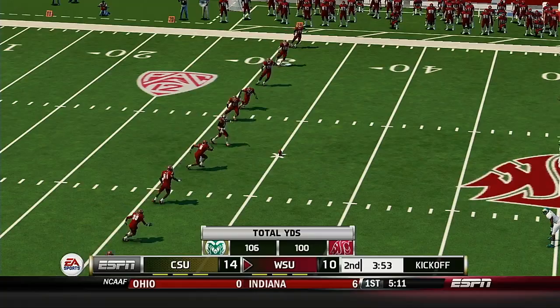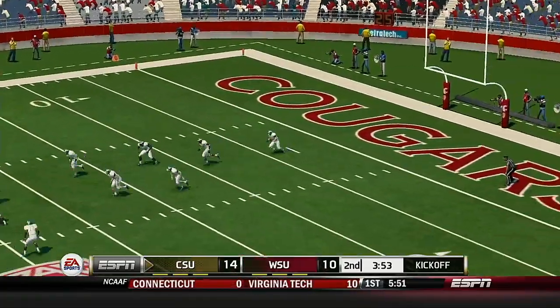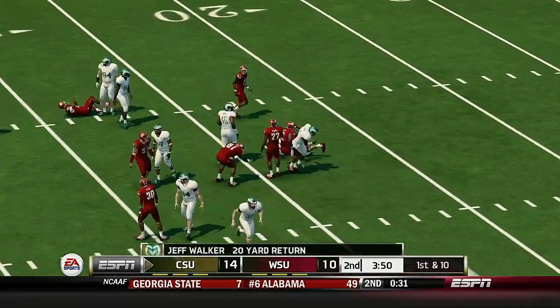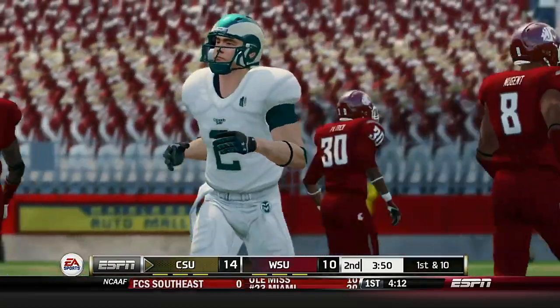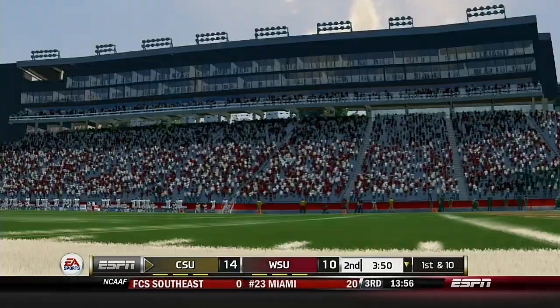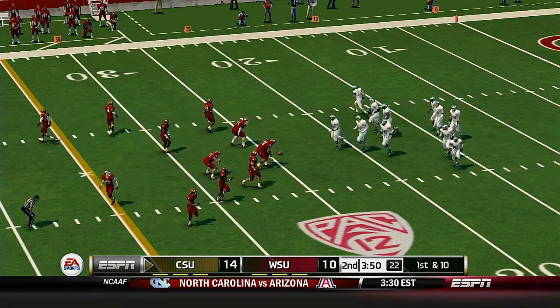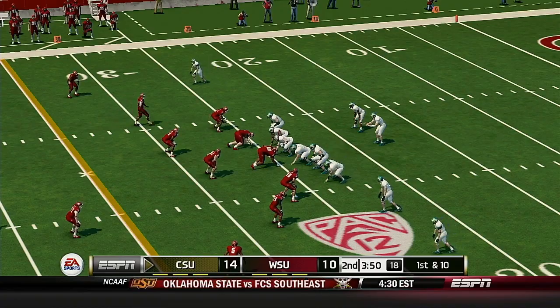Outstanding execution. If you're the defense, you've got to do something to try to change things up to get this quarterback out of sync. Walker takes it at the 4. They bring him down, and they bring him down hard on that one. In a game that's this close, you can't afford to waste possessions. Colorado State holds a 4-point lead.